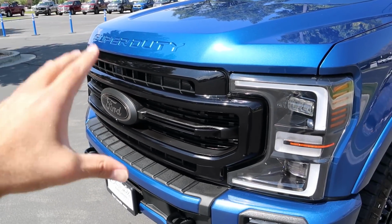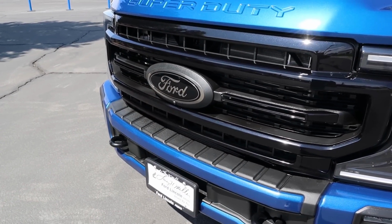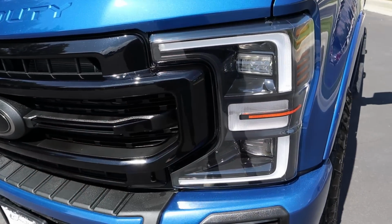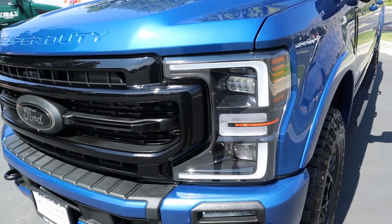Now this one has the Tremor Black appearance package. So notice that the whole front grille has been blacked out. The Ford logo has been darkened. We've got a front camera right under the Ford logo, and then we've got the headlights here. They're still full LEDs with the lights there in the center portion, but again, the bezeling has been blacked out.